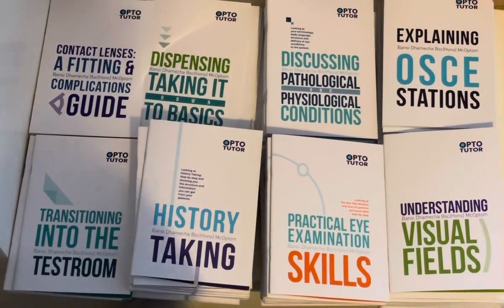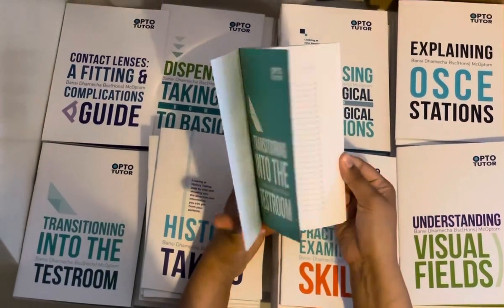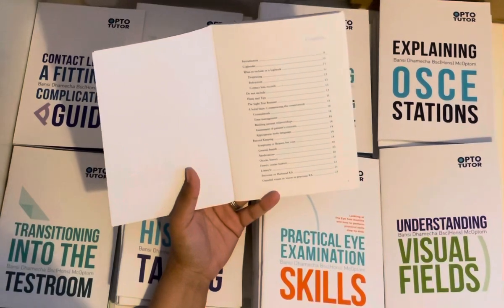These are the books that are currently available. The first one that I'm going to talk you through is Transitioning into the Test Room. What it basically goes through is how to prep in advance of your pre-reg.